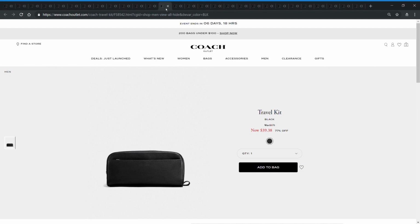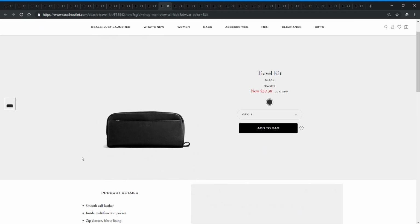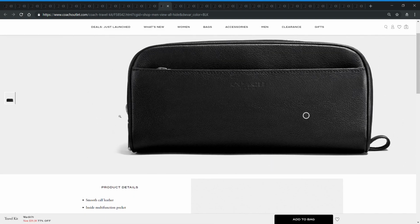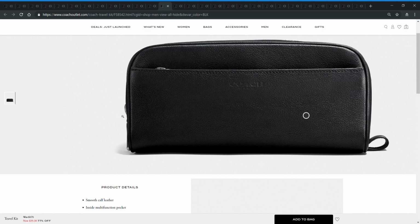So now going back to the Coach outlet website, sorry for all the back and forth, the next item I think is a really good find. It's only $40, and it is just a very simple travel case. It's in calf leather and has a very subtle logo on it. So if you are buying for a man who's maybe a business traveler or doesn't really like flashy, logo-driven things, this is a great item.